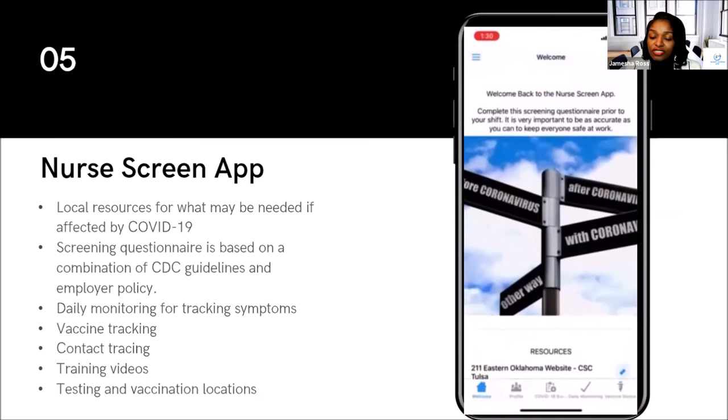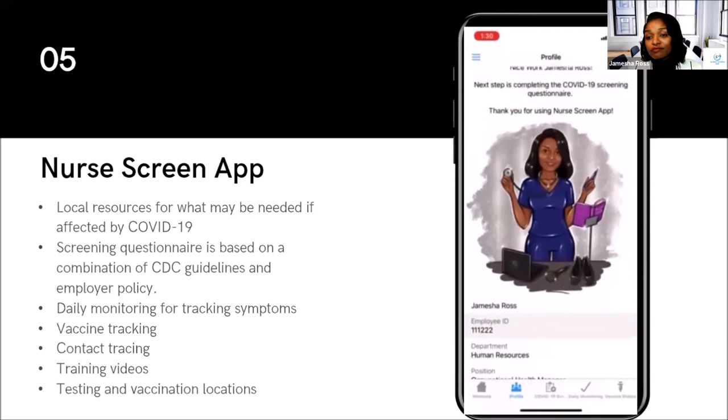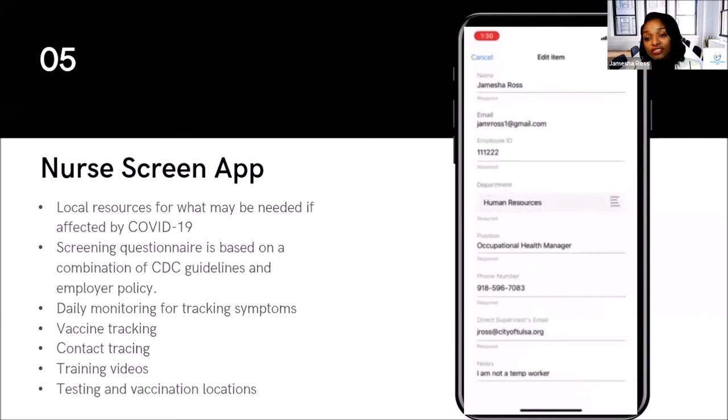So this is the welcome. Next is the profile. This is not her first time logging in, so she's already created her profile. But what she can do at this point is make sure all of her information is accurate by going to the blue pencil in the top right corner. So she goes there, everything looks great. So we're just going to click done and go back out.